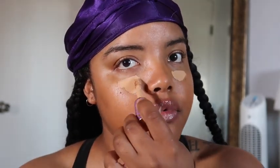Okay, so now that we got that, I'm trying to keep this moving along, you know, nothing crazy. So we're just gonna take a little bit of some concealer. This is the Tarte Shape Tape in the shade Medium Tan Sand, and I just like to take some of this and put it underneath my eyes. Bam. And I'm just gonna let this sit in for just a little bit. Let it fan a little bit. This will help with the shade of it and really the coverage.